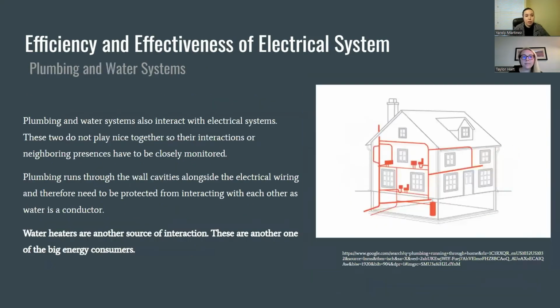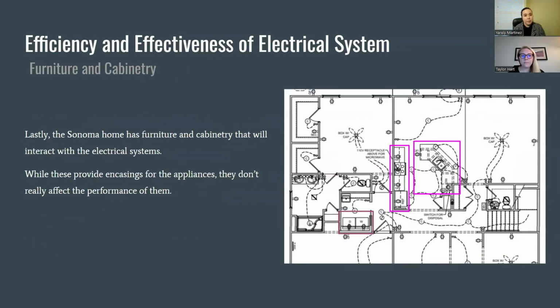Another is plumbing and water systems. So these do not play nicely with the electrical systems, but they are closely monitored since they go inside the same wall cavities that the electrical wiring and air vents are going through. Water heaters are another source of interaction, and these are another big energy consumer that also need their own breaker.